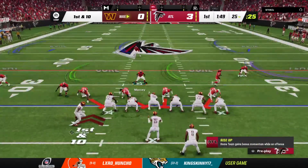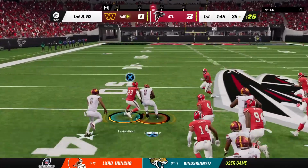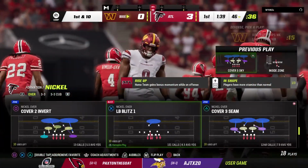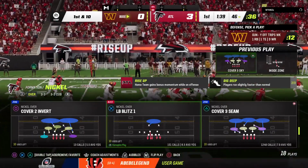The slot man in motion right. Now a first carry here for Robinson. Oh, he's got some breathing room. And they work this well upfield across the 45. That's good for 21 yards and a first down. That's a nice run right there, able to get to the outside.